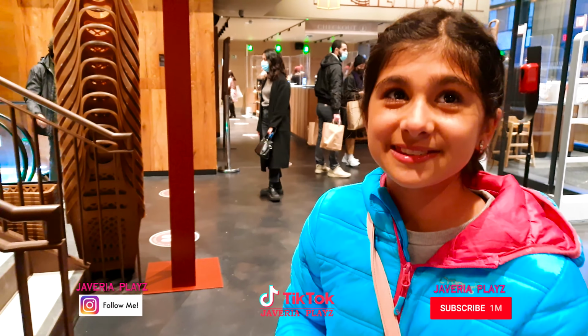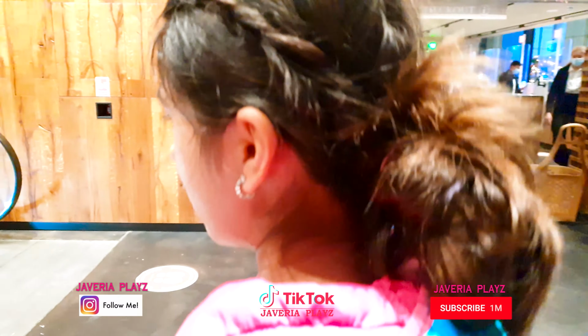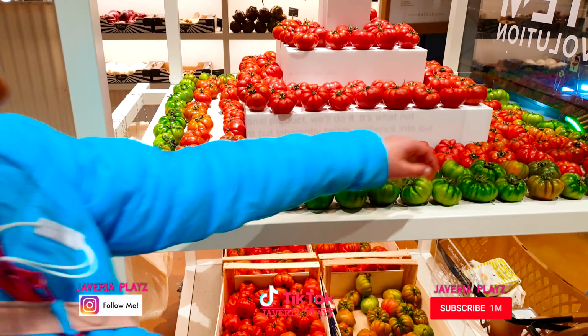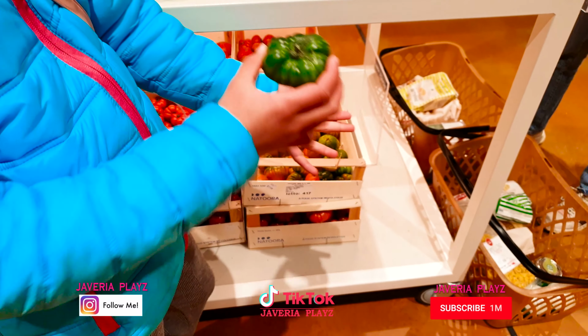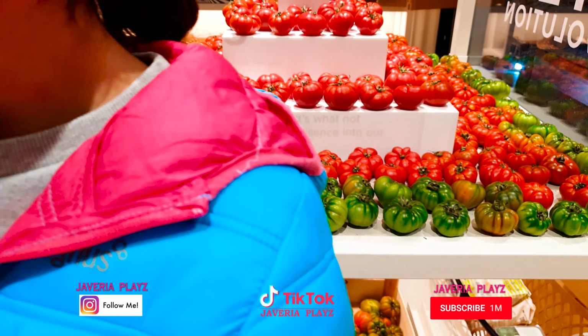See, I told you guys, I promised you guys in the beginning of the video when we went upstairs that we were going to do some shopping for you guys. So of course, we're going there. Guys, look at these tomatoes that literally look like mini pumpkins. And look at this here.